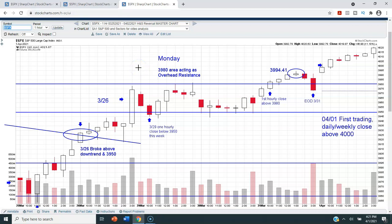Again, it's the same basic chart. It's an hourly candlestick chart of the S&P 500. I just started this one on the 25th, and you can see here that first hour of trading on the 26th above the downtrend line, and of course where we finished up on the 26th. Again, a very, very strong hour of trading last Friday.